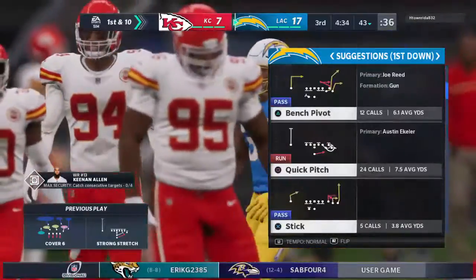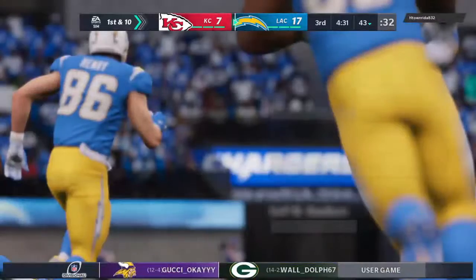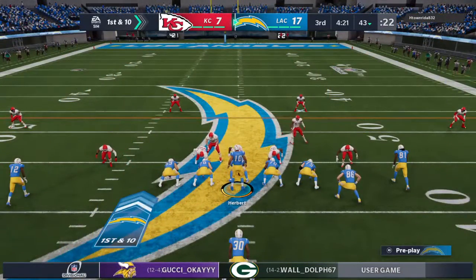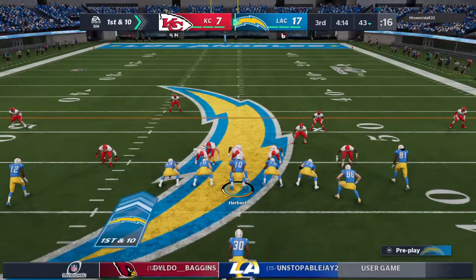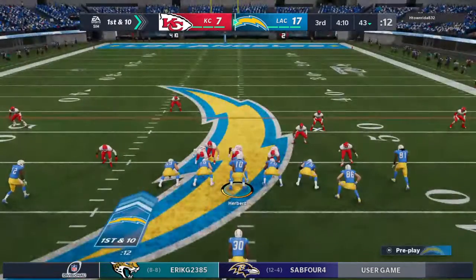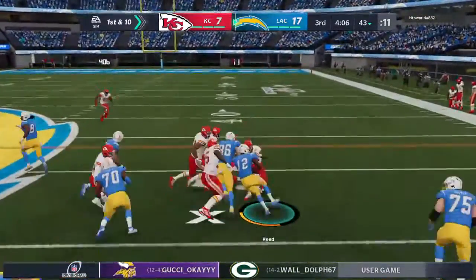Puts him over 100 yards now for the afternoon, and I tell you, he seems to be getting stronger as the day goes along. A couple of first downs, has the football positioned at the 43 as they come up 1st and 10. Now they'll try the jet sweep here.